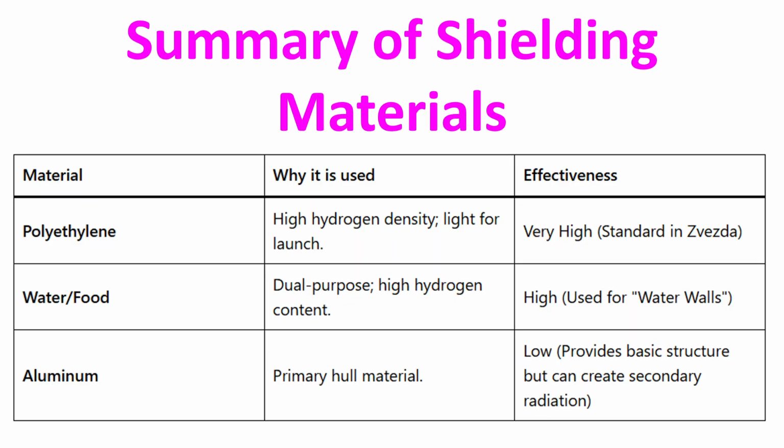Here is a summary of shielding materials used on the space station. Polyethylene: high hydrogen density, light for launch. You would think that radiation aprons used on Earth, like lead or titanium aprons, would be better, but they would be quite heavy for a spacecraft to carry. Effectiveness: very high.